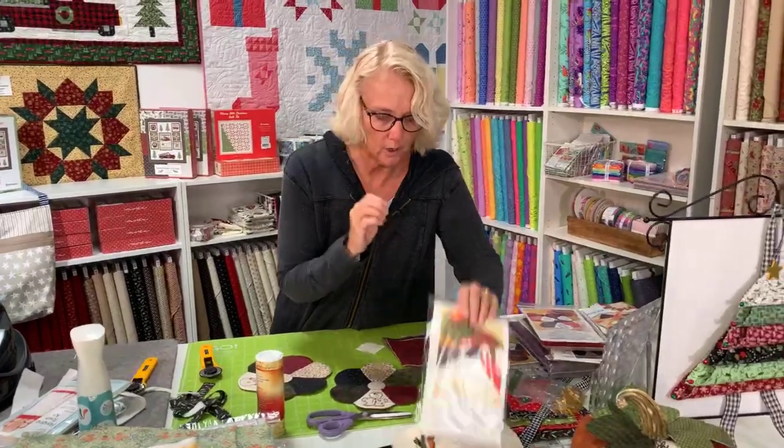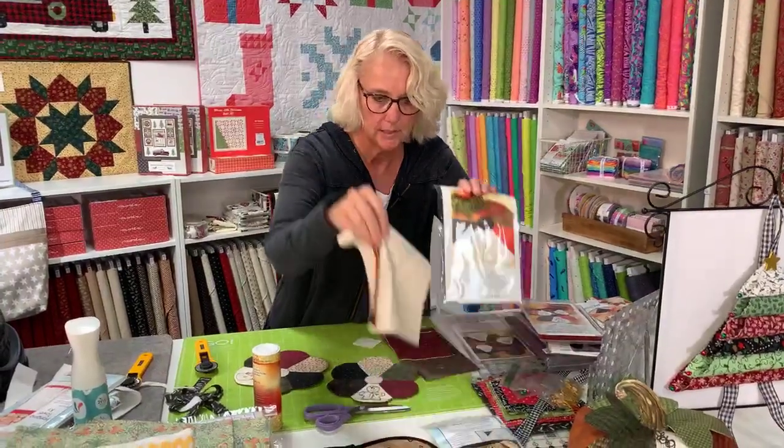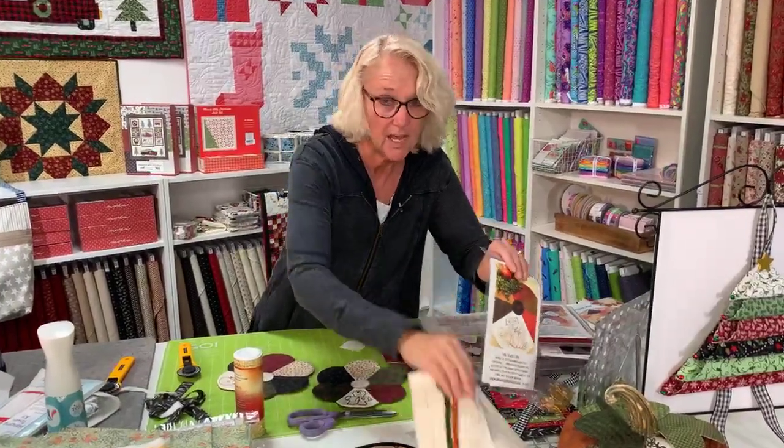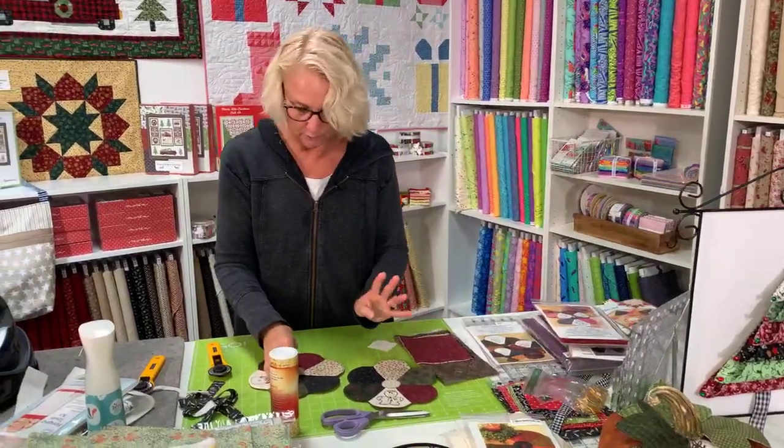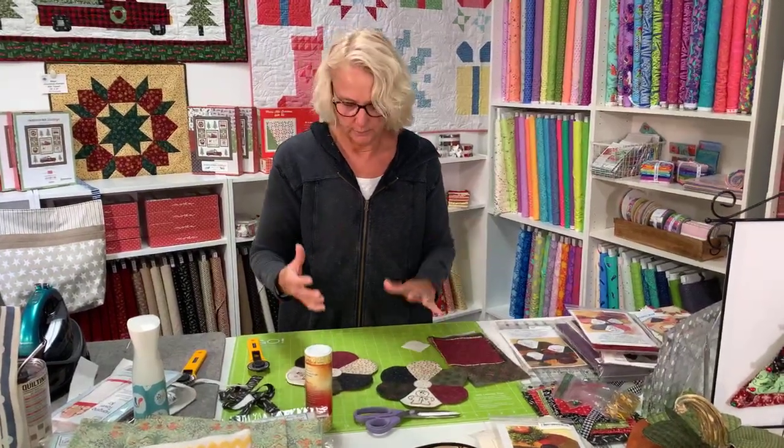On your autumn one, you just get the pattern and the fabrics, because I haven't made it yet, so I really want to do that one next. Oh, they're so cute. They're fun to do. They don't take a long time. I think the pumpkin took me 2 or 3 nights to embroider, and the pumpkin itself didn't take long to put together at all.